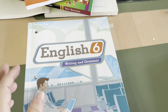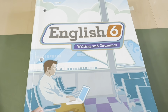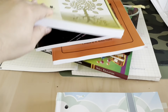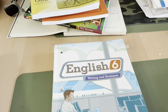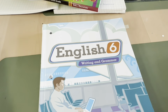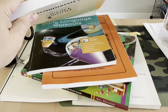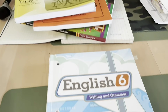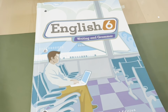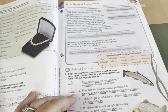Okay, so the last portion for grammar is BJU English. I know you're seeing all this, and you're like, well, yeah, he does have grammar, right? But he doesn't have a structured grammar that's going to cover all the concepts that he should know for 6th grade. He doesn't. None of these are like that. And some of them are below grade level, like this one, but I'm just still making him do it anyway, you know? This is where this comes in. It's giving me my structured grammar for what he needs to have.